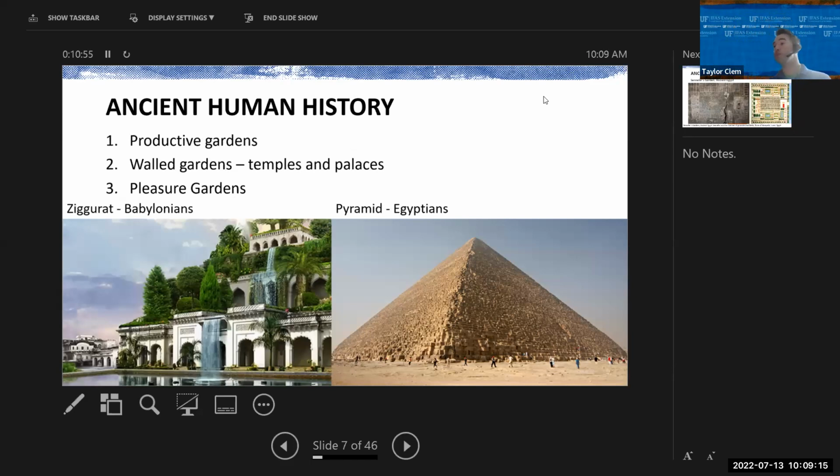With the Babylonians, we start to see these developments of these gardens and manipulated landscapes. From the Babylonians, we have what are called the ziggurats. You know why we don't have ziggurats anymore, or they've all faded away? They're made from mud, pretty much. So they just eroded over time.